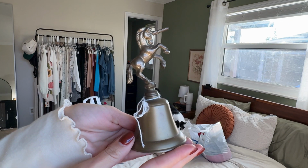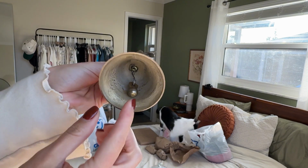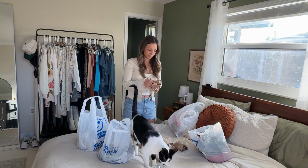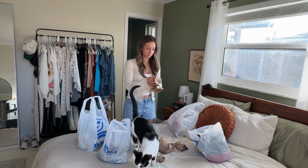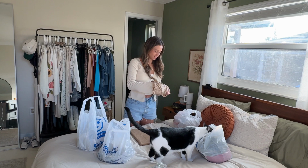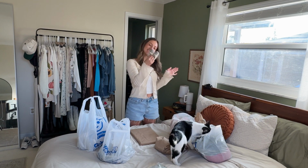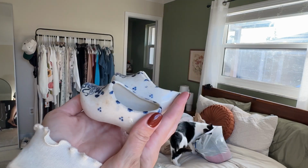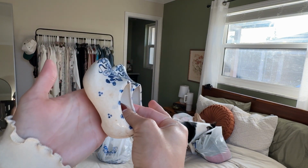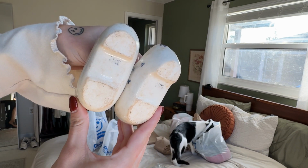This little unicorn brass bell I thought was just so adorable, and I can't wait to find a good little shelf to put it on. Super cute. My next antique find was these little shoes. I ended up buying them. I wasn't sure if I was actually going to pick them up or not, but they were only $8, so I had to get them. On the bottoms of them, they do say that they were made in Japan, so they're like little Japanese clogs, I guess. My first thought was Dutch clogs, but apparently they're Japanese clogs.